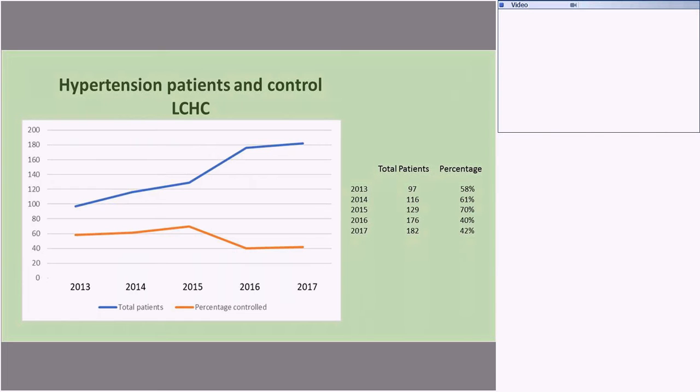When I started our blood pressure program in 2014, and this is our data as far as what we are currently experiencing, the blue line is the number of hypertensive patients, and we've seen a huge growth in both the number of hypertensive patients as well as the total number of patients we're seeing in the health center. The yellow line is our experience as far as the percentage controlled, and we were doing very well up until 2015, and then we saw a drop in the number of patients that were controlled, actually measuring the office blood pressure rather than the home blood pressure.